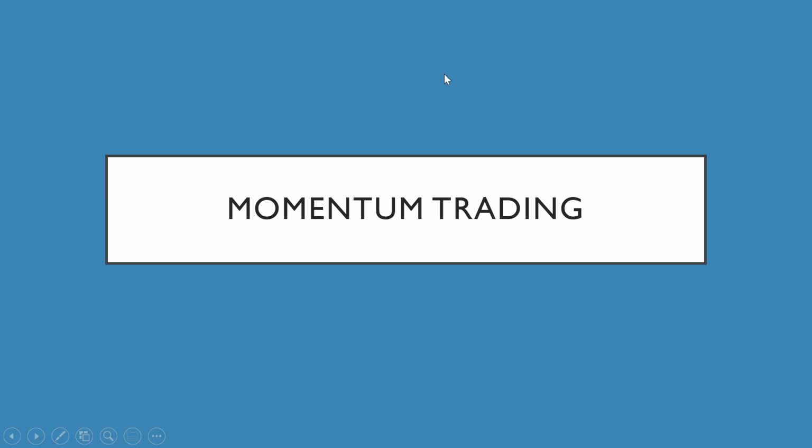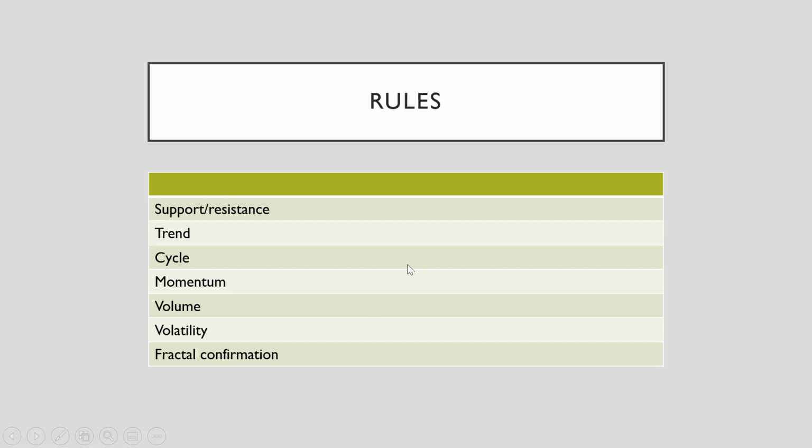I'll try not to take too long so I can demonstrate on the chart, but these are the rules right here. The seven rules that I follow are support and resistance, trend, the market cycle, momentum, volume, volatility, and you confirm every trade. I'll go over them one by one briefly, but if needed, I can always go more into depth on something you don't understand, like for example the cycles, maybe momentum, volatility. Like I said, it's not that difficult, but it takes practice, right?